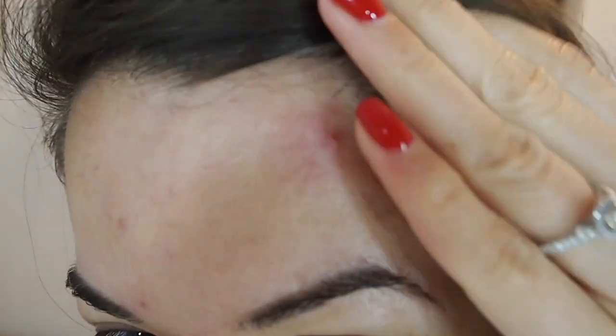I've just washed my hair and I've used Nizoral. Hopefully the flakes are not going to come. Day 16! This is really sore again. And this is really sore.